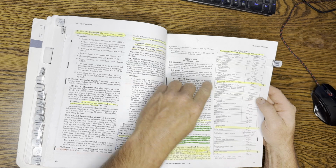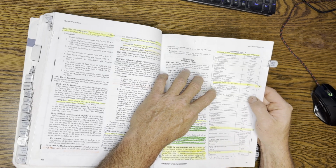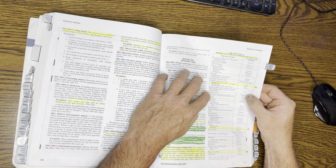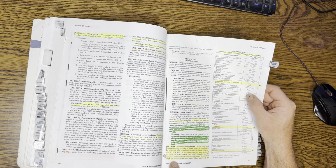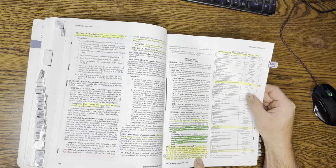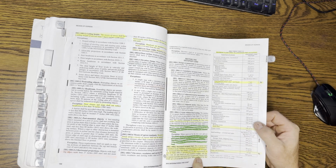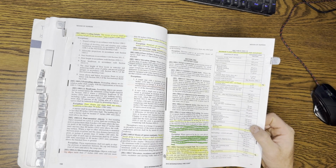Another thing I want to point out, don't get caught up on this. This is a minimum. You can always go to like 50 square feet per person. In fact, you can go down to 7 square feet per person if the fire code official deems it is necessary. So don't get caught up on this. The limiting factor is your means of egress widths, and I'll explain that later.